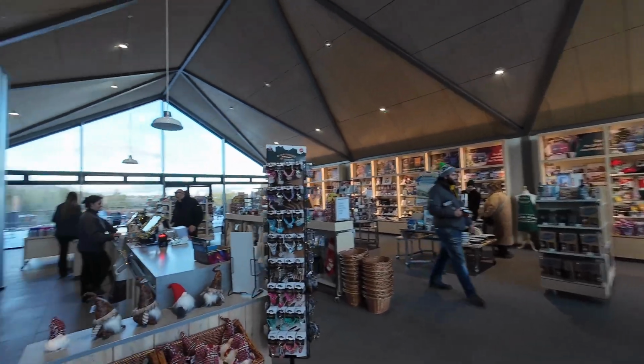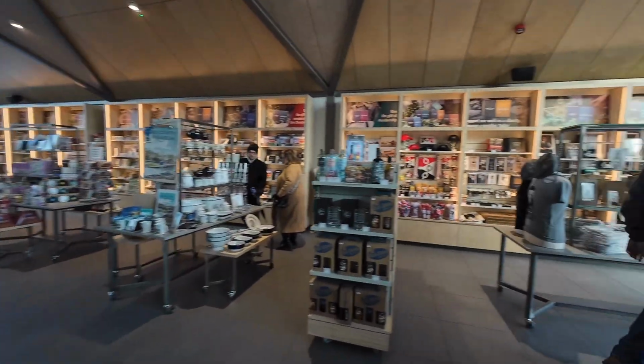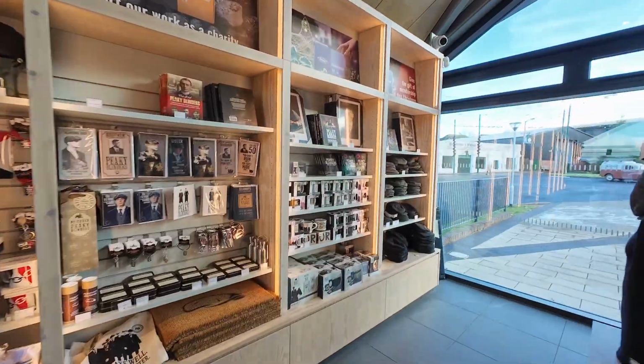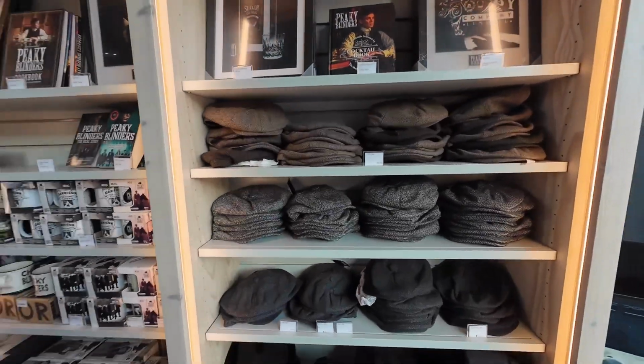At the end of the experience, you can pop into the souvenir shop. They've got a whole section on the Peaky Blinders. And as you can see, I treated myself to a Peaky Blinders cap.